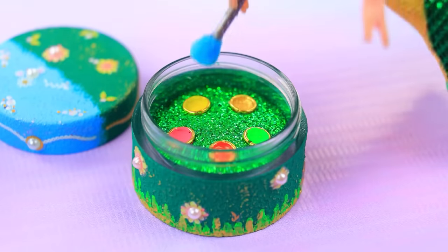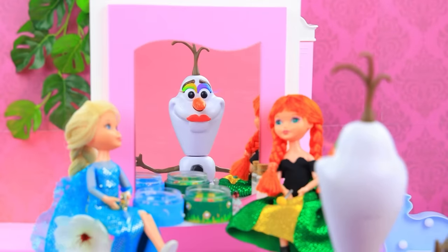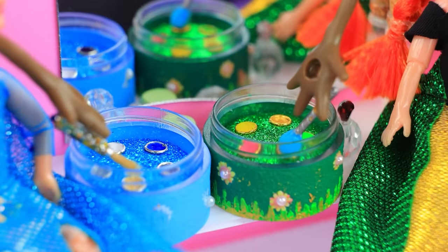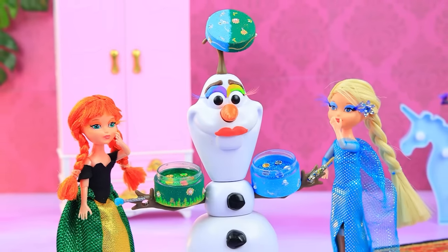Okay. Got it? The girls decided to immediately try the makeup on Olaf! Whoa! Now it's my turn to put some makeup on you! Creativity brought friends together!